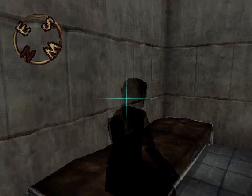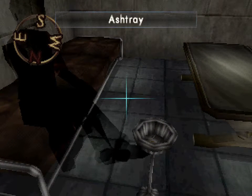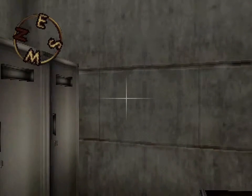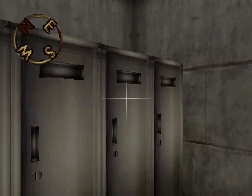Ah, so he's waiting to escort his boss home. Guess that explains his fidgeting. But while he waits, we can maybe take a look in some of these lockers here. Sure, one of them has to hold something for us.